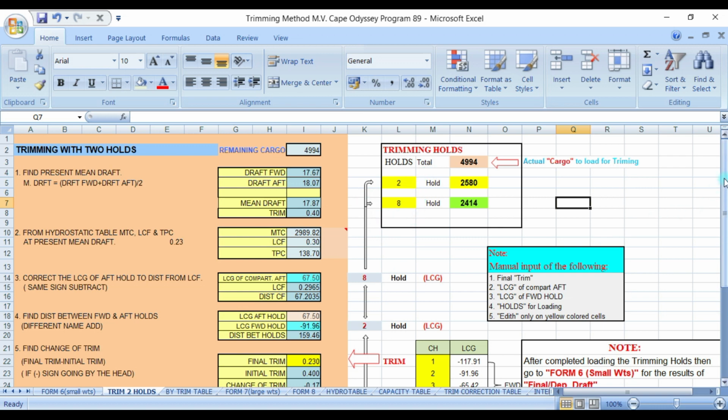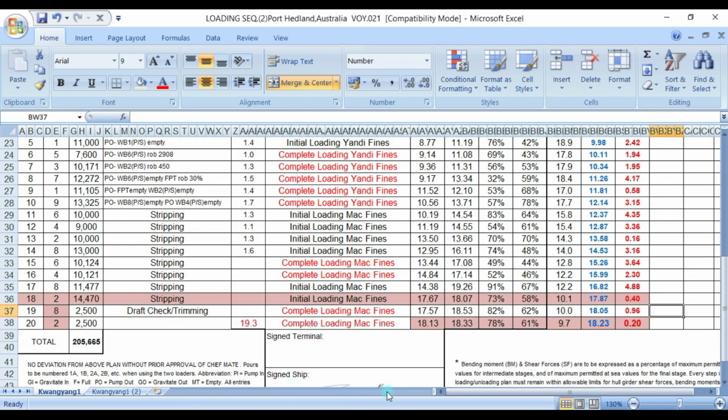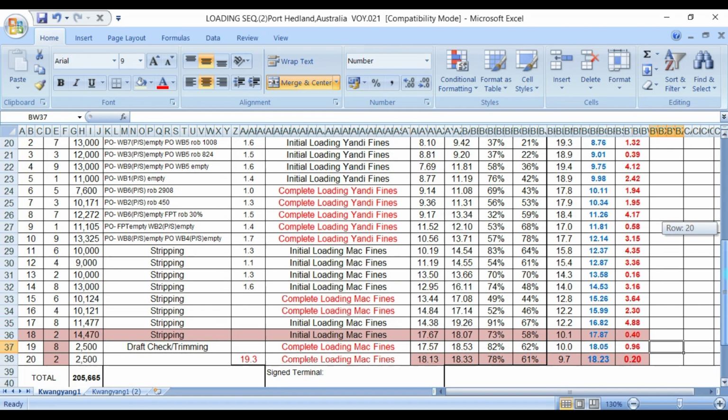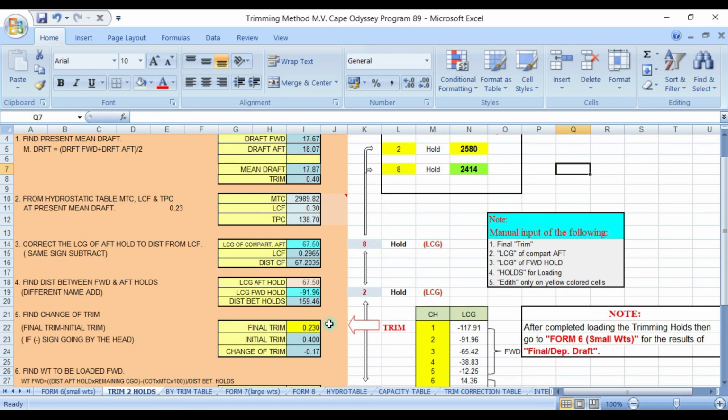How much is our trim? Departure trim, and our departure trim is 20 centimeters. So our departure trim is 20 centimeters, and we put here our trim, which is 0.20. So we have now the right trim.